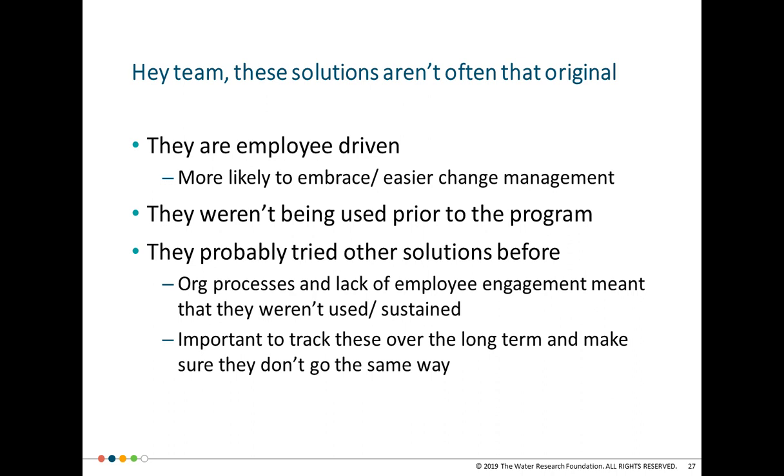So for all these utilities taking part, it's important to monitor how these solutions are getting used in the long term and make sure they continue to sustain, and that there's not a need to revisit these problems and see what else they can try. And then I'll focus on some of the ones that Rachel and her team implemented.